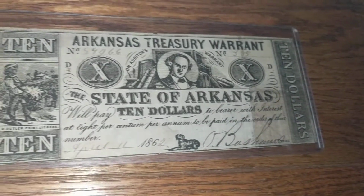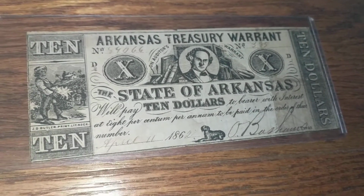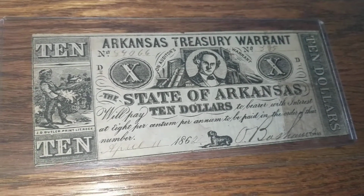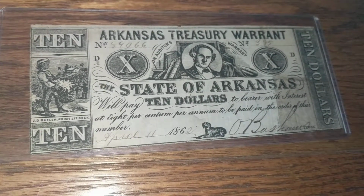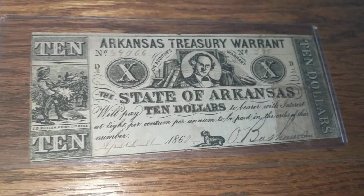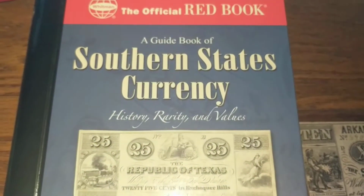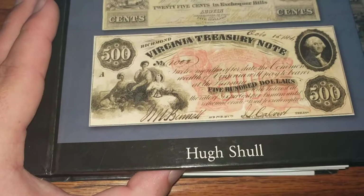I'll tell you that I do live in Arkansas, born and raised here, so these are kind of near and dear to my heart. But finding them and all the different varieties of them, I don't even know if you can actually do that now. There's some that are just so rare. In a video past, I've shown you this Southern States Currency Guidebook. It's by Hugh Scholl, and it has all the Southern states, but I have the Arkansas Treasury warrant here.